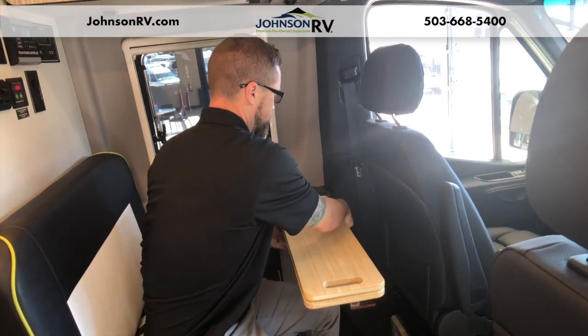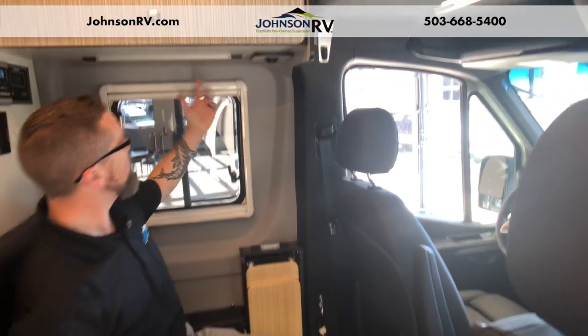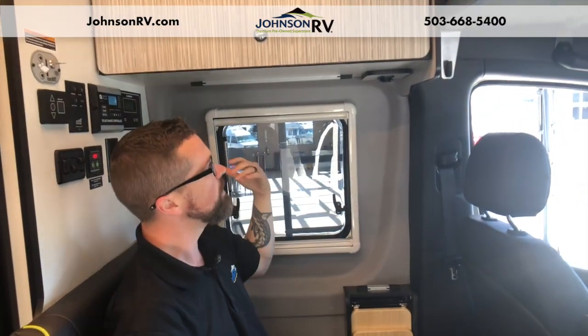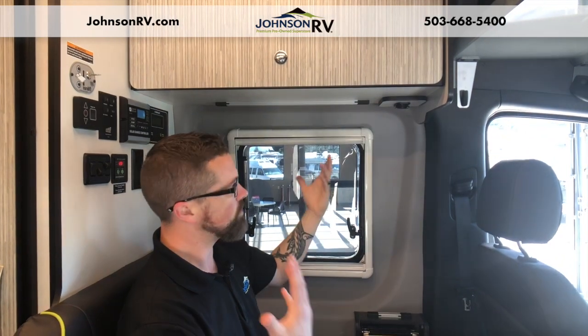And just grab these guys and it goes right back down. Scattered throughout the house, we have what are called ram tracks. And so these ram tracks are basically a utilitarian track that you can put a lot of different accessories into. Most of the time, it's something like to hold a phone or some type of charging port.